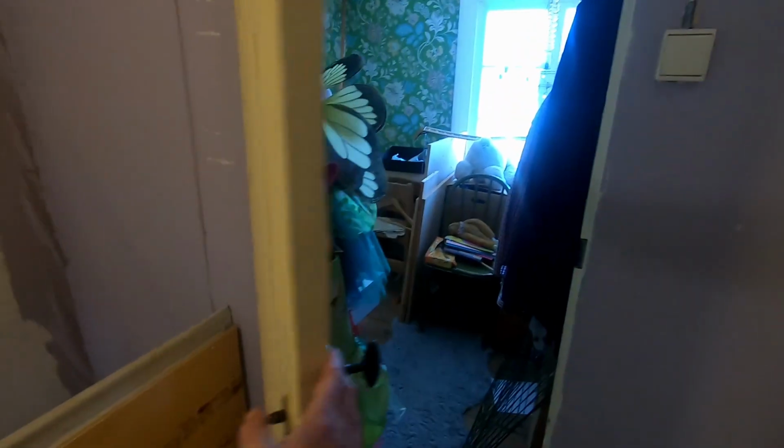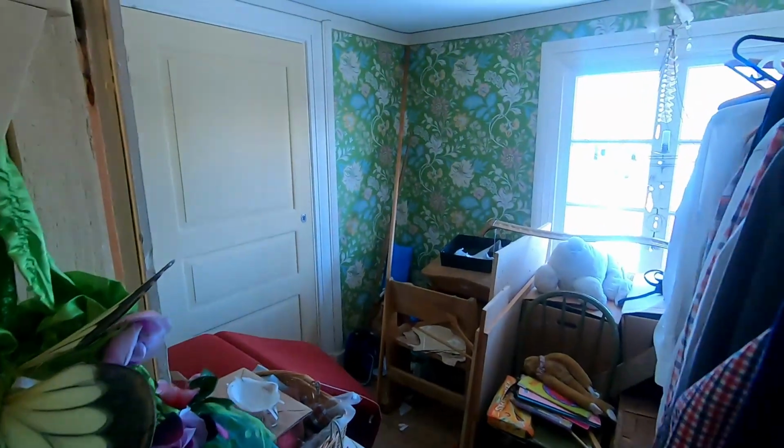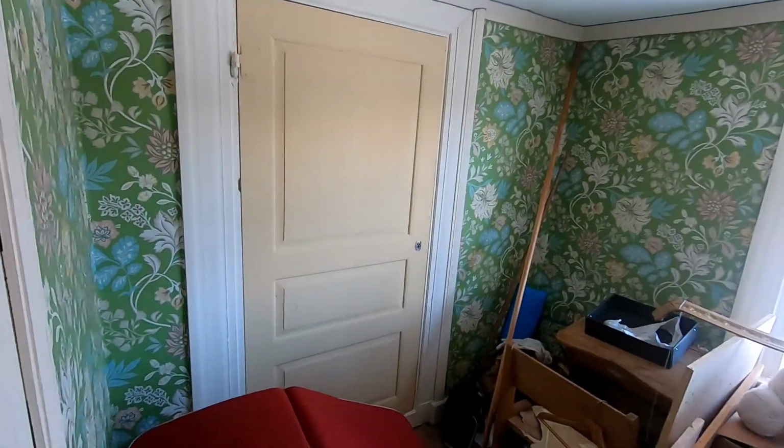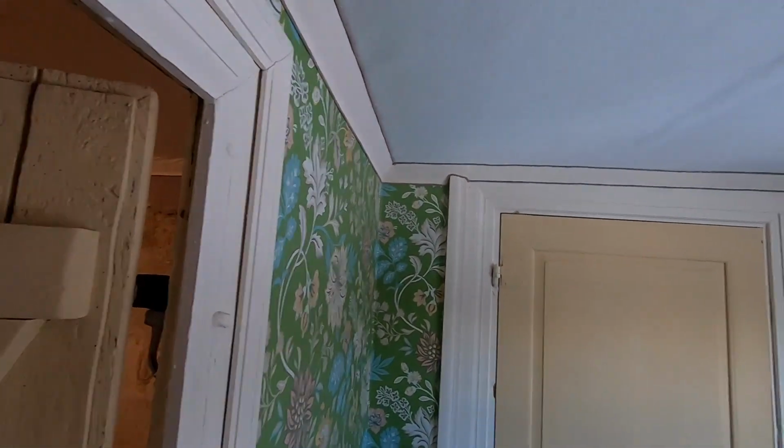In here, behind this lovely yellow door that was created from an old roof, we have a children's room that I renovated a few years ago. But right now we store items that we want to keep clean in here.